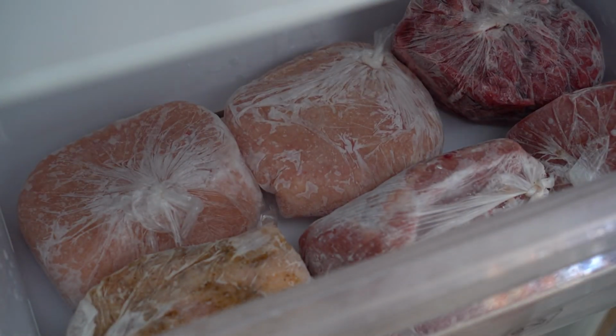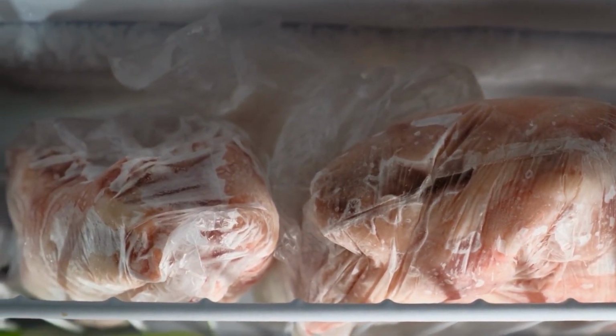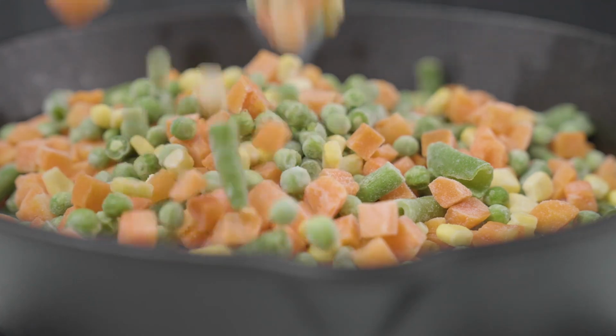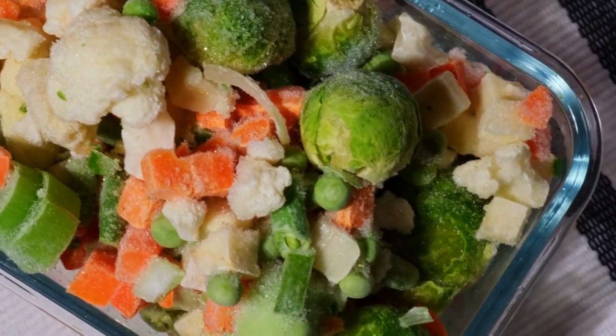Number 2. Extend the shelf life with freezing. Freezing is a powerful way to extend food shelf life while retaining flavor and nutrients. To maximize freshness, use airtight containers or heavy-duty freezer bags to prevent freezer burn. You can freeze a variety of foods like herbs, fruits, bread, and meat. Blanch vegetables before freezing to preserve color, texture, and nutrients.